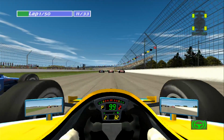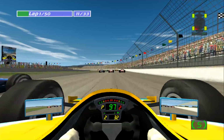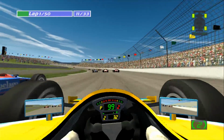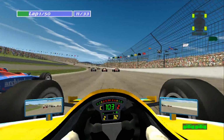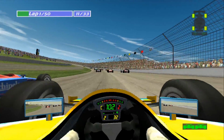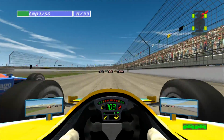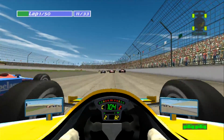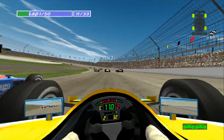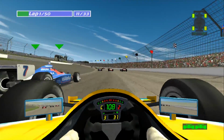So here we go, ready to run the Indianapolis 500. Can we pull off a victory? The goal is going to be work to lap 20. That's when the fuel window opens. That's when pit stops can start occurring. So if we can survive to that point, I think we're going to be in good shape. And then we can go racing.